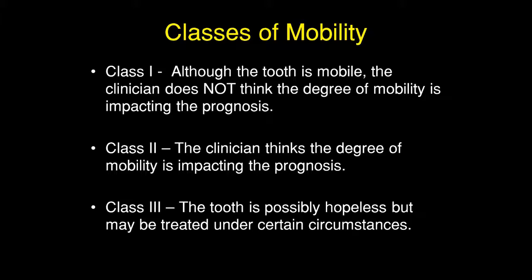Class 1 mobility simply means that a tooth can be moved, but you as a dentist are not concerned that that's impacting mobility. A Class 2 means that you are concerned, and a Class 3 means that the tooth is possibly, but not probably, hopeless, and may under certain circumstances be maintained. So let's talk about the distinction between Class 1 and Class 2 mobility.